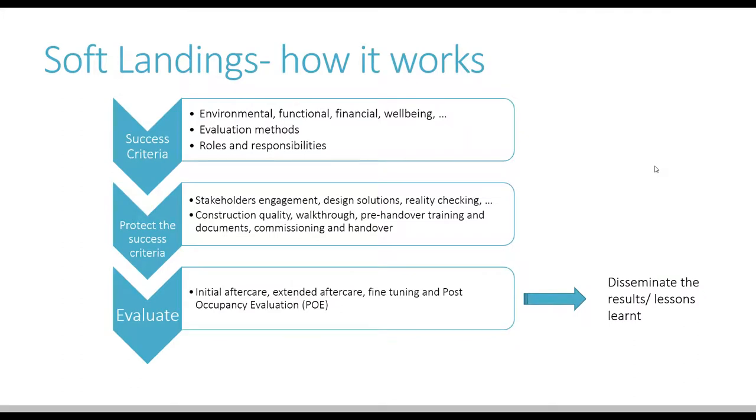So overall, these objectives and activities can be divided into three main groups. First, setting project success criteria from the outset. You need to understand the client's expectations and the end user's needs. Involving FM at this phase is very important as they can provide valuable information, as I said. Agree on evaluation methods, so you know what data you will need and when you need to measure the performance of the building.